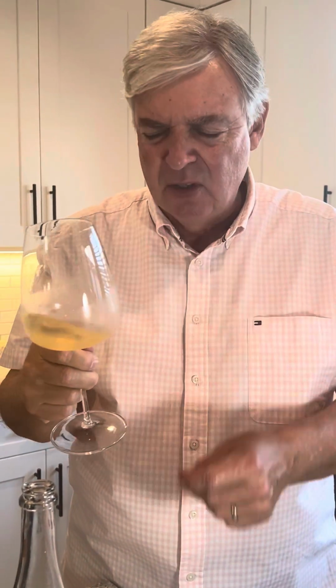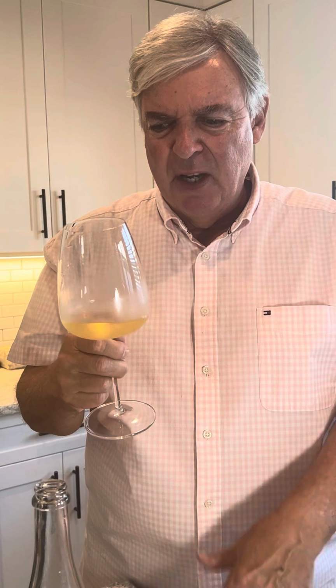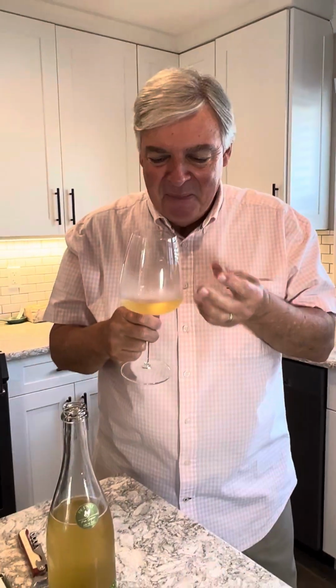Creamy, lush, beautiful acidity though from the mineral content here. Finishes dry, so people would like this, but it just begs for food because this is making my mouth water, and it's like, oh, where's the cheese? Where's the hors d'oeuvres? Again, this is the Grape Explorer.